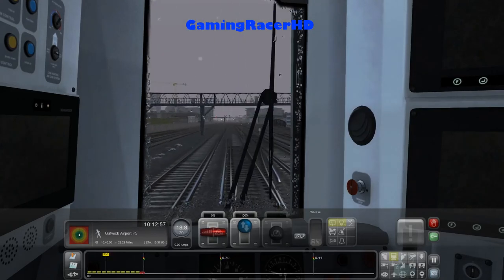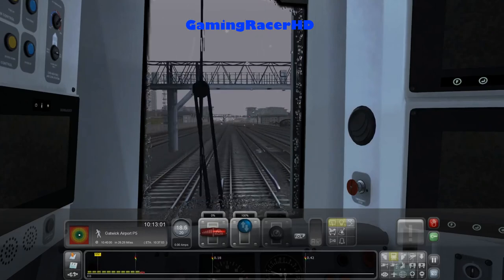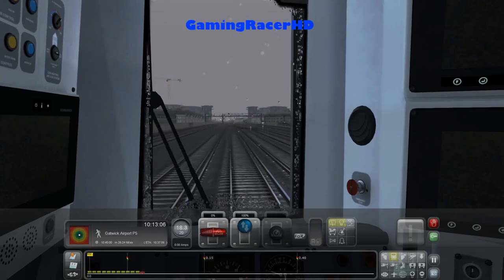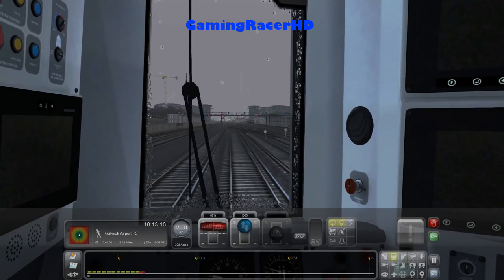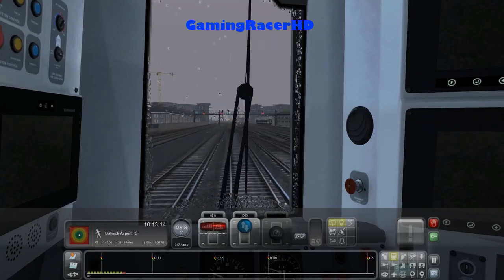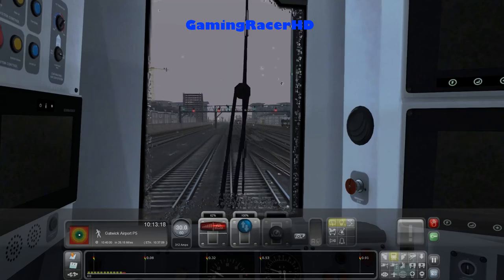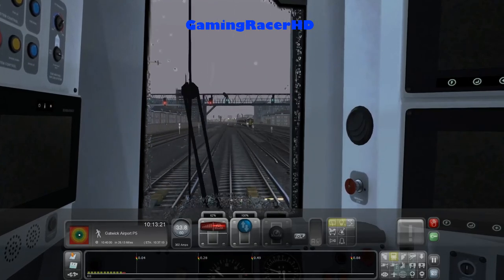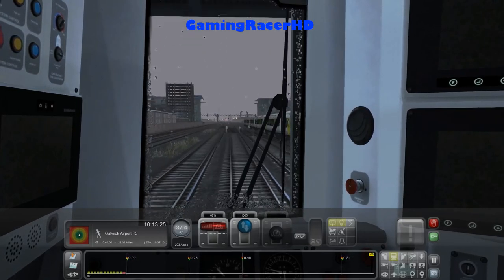Speed limit will go up to 60 miles an hour in a minute. So yeah, we are taking a trial service from London Bridge to Brighton. Normally Gatwick Express services go from London Victoria to Brighton, but London Bridge to Brighton is a bit shorter of a journey, so in theory it would make more sense to run Gatwick Express services from London Bridge. If it skips Clapham Junction, it goes straight towards East Croydon, then Gatwick Airport and Brighton.